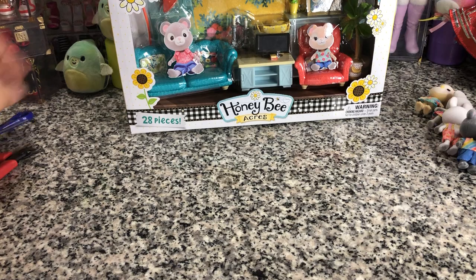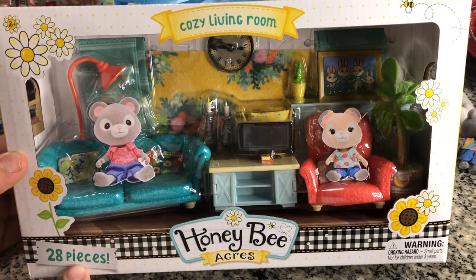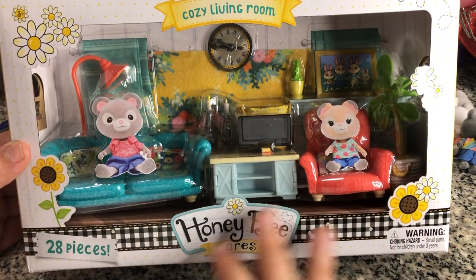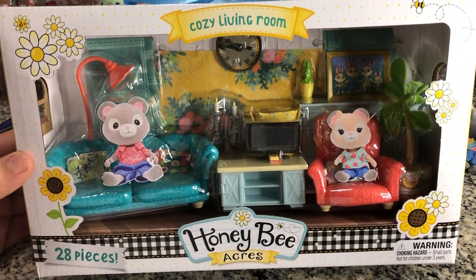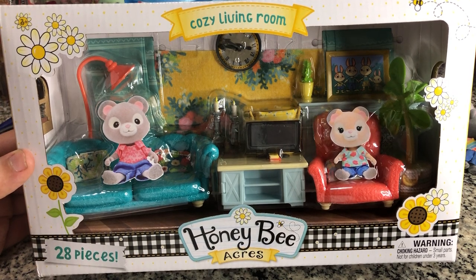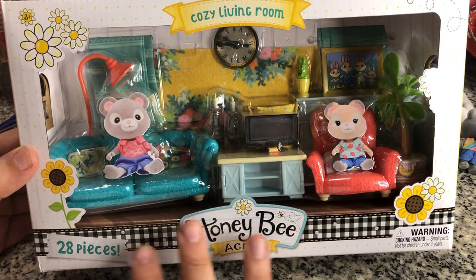So let's get a closer look at the cozy living room, is what it's called. Again, this is Honeybee Acres cozy living room. It says it has 28 pieces, which is kind of cool. Like, again, this is $10. So, you know, this is a lot better than most dollhouse furniture that I've seen. This is on par with a little Barbie furniture and accessory pack, which normally only has like one good piece of furniture and then, you know, 10 small little accessories. So this is actually a pretty good deal on the surface.